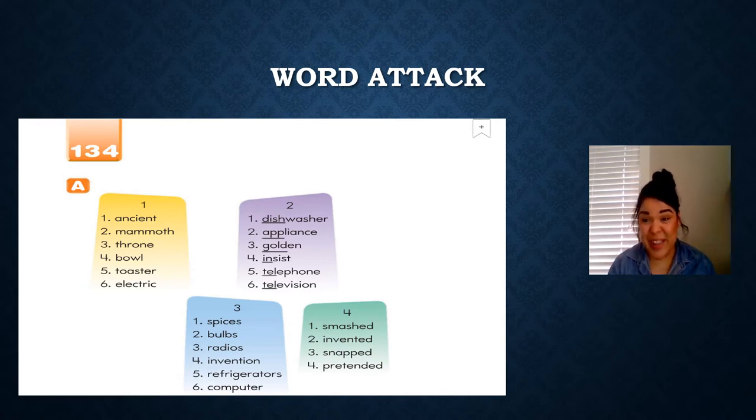Now, let's read those words again, but this time the fast way. Are we ready? Word 1, what word? Word 2, what word? Word 3, what word? Word 4, what word? Word 5, what word? Word 6, what word? Give yourself 2 points if you said all of those words correctly. Now, let's go to column 3.